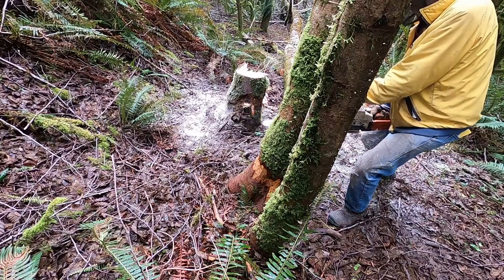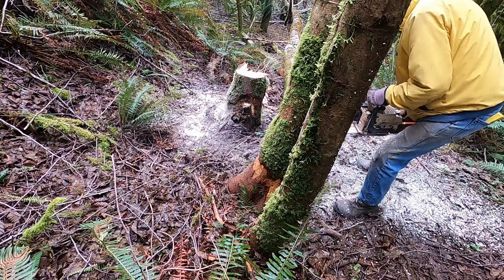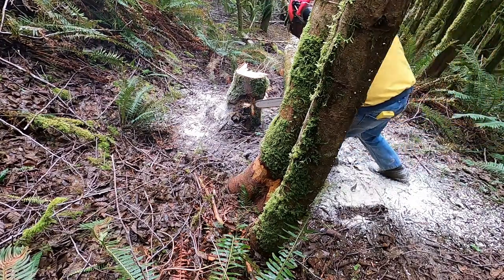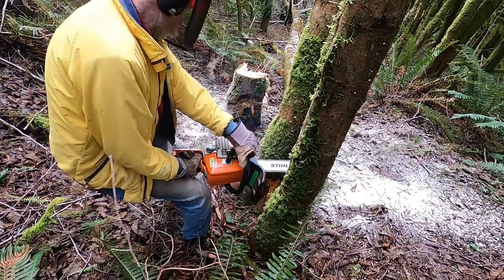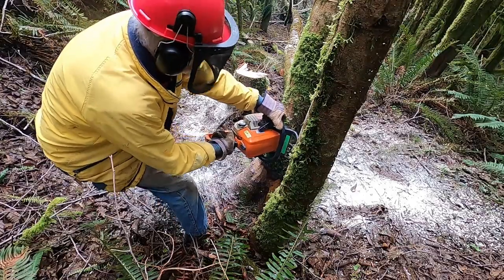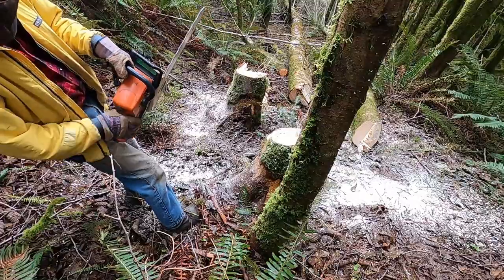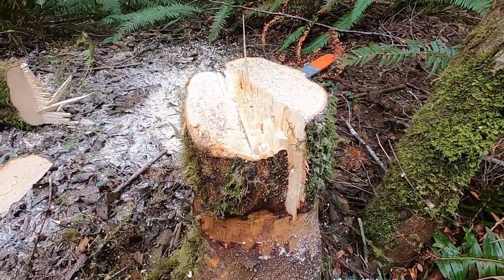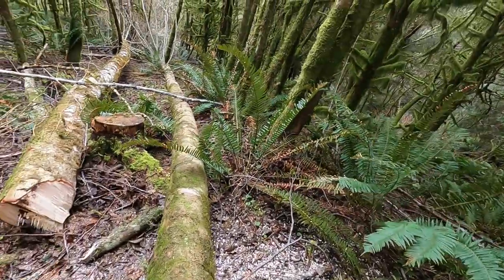I do not expect this leaning tree to fall straight down the trail, but I aim it that way anyhow. I will be damned. By cutting the hinge the way I did, so it would break on the downhill side first, downhill the way the tree was leaning, dropped her right down the trail.